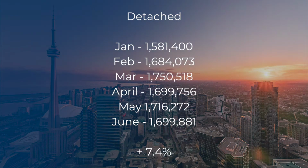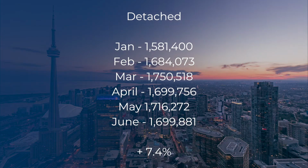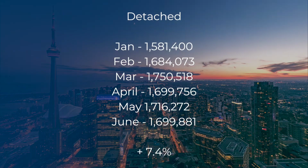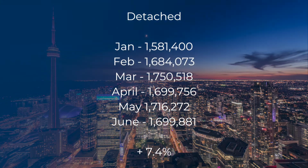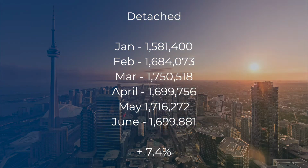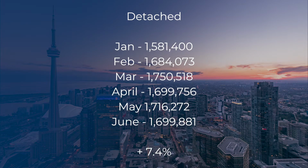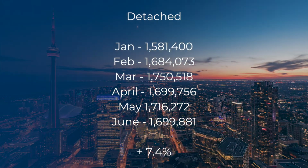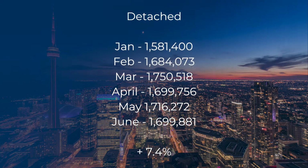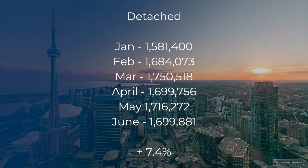Now let's jump to detached properties. Detached properties started the year at an average sale price of about $1.581 million. If we move all the way to June, we are hovering just under 1.7. So that is about a $120,000 increase in the first 6 months of the year. Now the peak was March, as it is with most asset classes currently, because in the first 3 months we saw a big run up, and then prices have pretty much hovered for the next 3 months in every single asset class. But if you use January till June, we're up for detached properties about 7.4%.